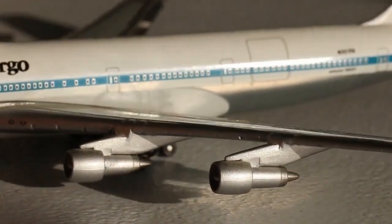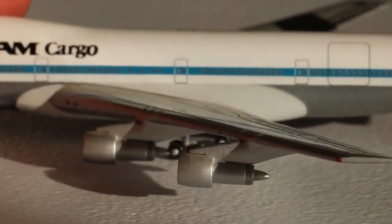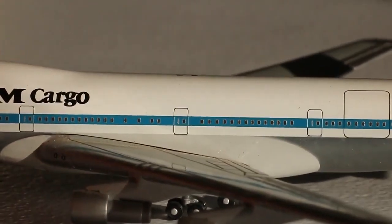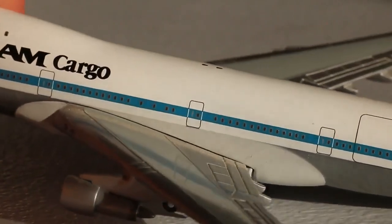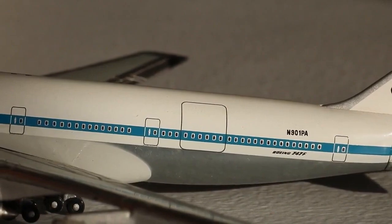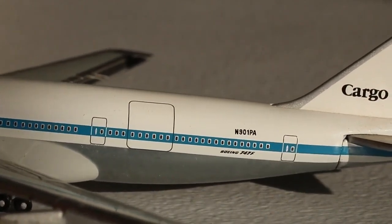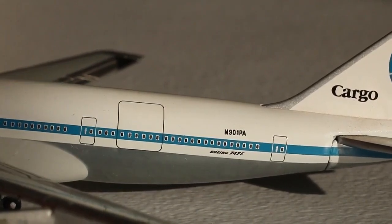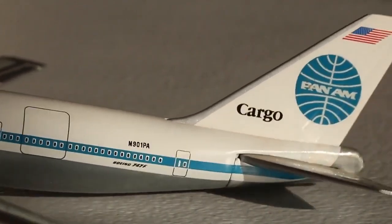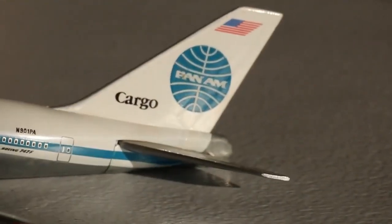The Pratt & Whitney engines, of course, looking great, and again, another 747 classic, so we're not going to be seeing too much there for the wing, but certainly nice, especially for the 1970s. There is your L3 door, L4, and then there's where they made the cargo conversion there with that door right there, so that looks very nice. And then, of course, you got November 901 Papa Alpha, Boeing 747F, F for freighter.